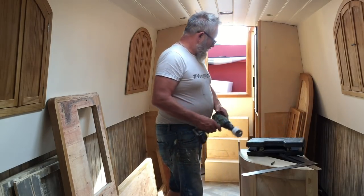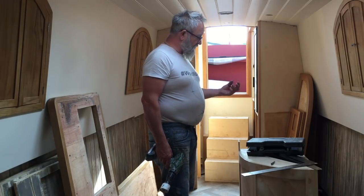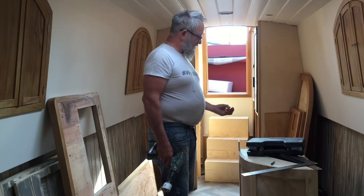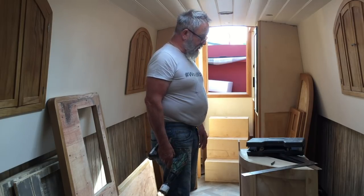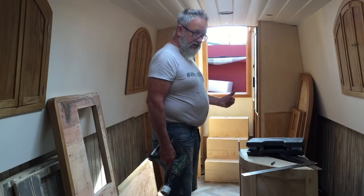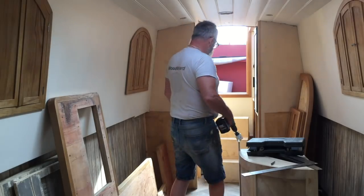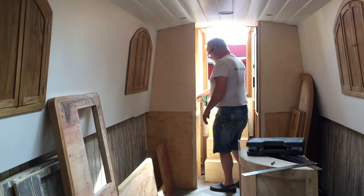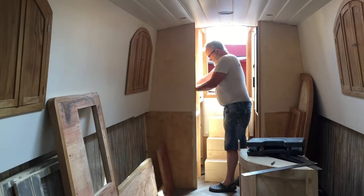First job is I've just got to cut a hole in the shelf so I can drop the oven in, because the gas feed pipe on the oven comes down low. Not that I'm putting the oven in permanently, but I need it in to be able to fit stuff, and if I put it in the hole, it's out of the way. So that's what we're on. I'm just going to cut a hole here in the shelf.